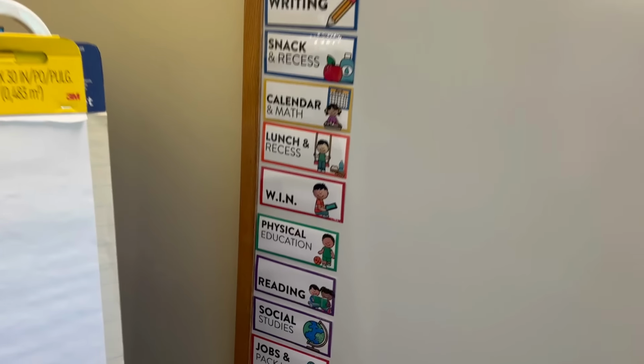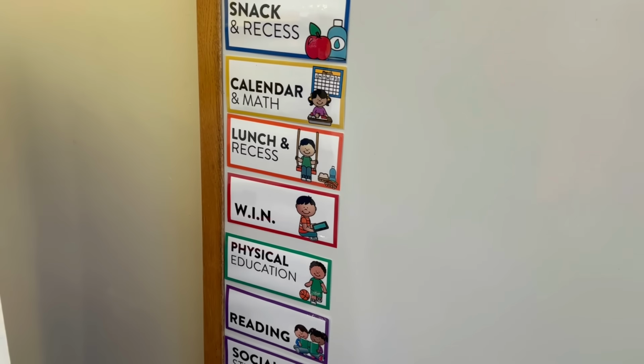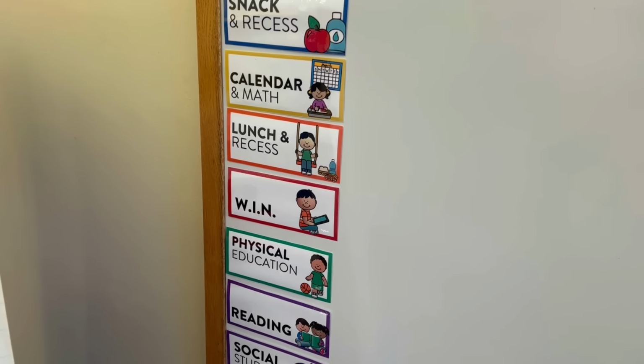But today I want to talk mostly about WIN. And again, this is a 45-minute period and it stands for "what I need." I hopped back to my back table because it has my computer and I want to pull up the slides to kind of go over with you.